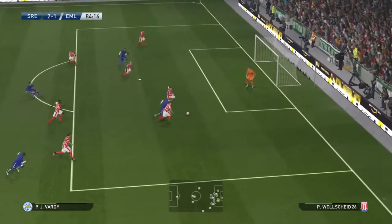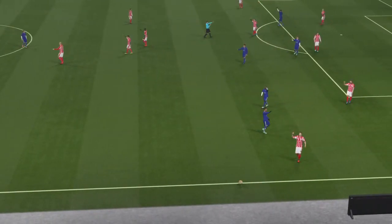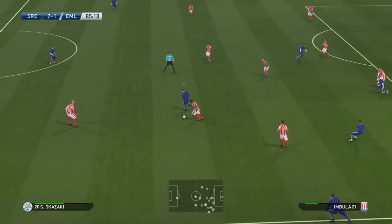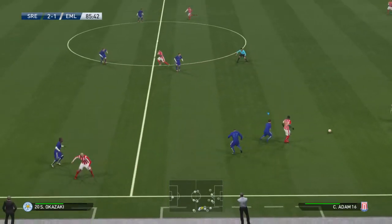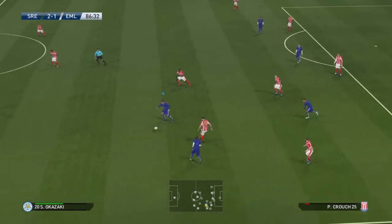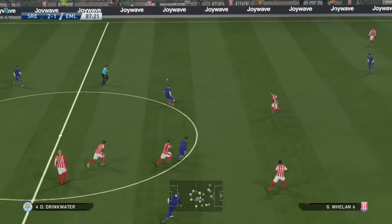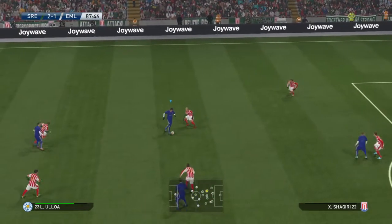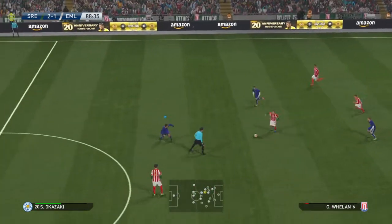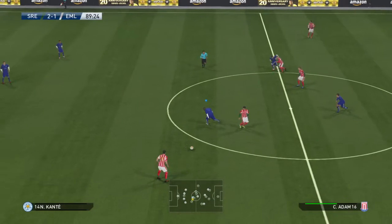Looks to slip it through, shapes to shoot! It's gone a long way up and away. And it's Okazaki. Crouch. Long and direct. Kasper Schmeichel chooses to deal with it himself.